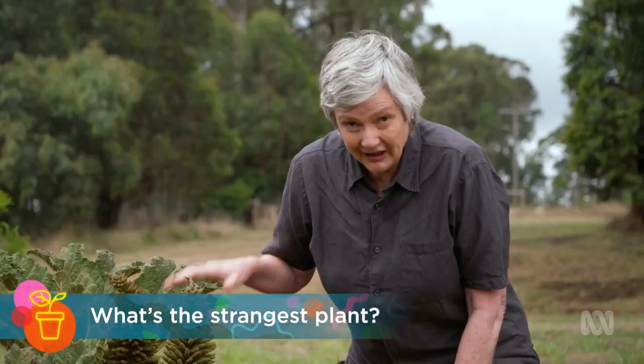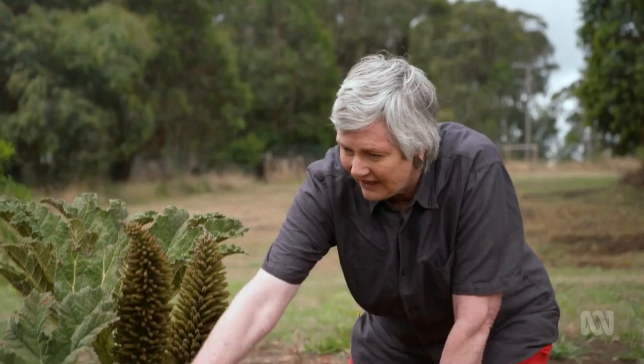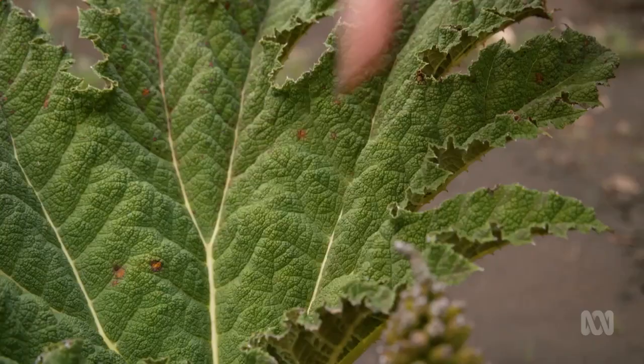Here's one of the strangest plants you'd ever see. It's called a Chilean giant rhubarb. In Chile, what they do is they strip the stems and it becomes a really crunchy thing, sort of like apple or celery. But why you grow it is because these leaves, they are amazing.